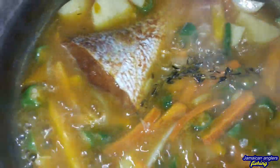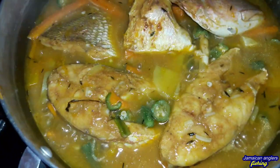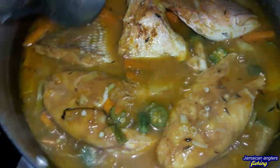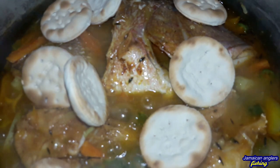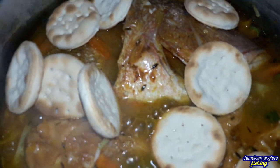Alright, we get in there, guys. We are putting the fish now. Yes, fish time. Alright, and the fish. Put him down. Put him down in the seasoning and the mixture there, yeah. We got two crackers down there. Oh, yes, yes. I want to put a hole in there because, you know, I want space in the pot, is it?